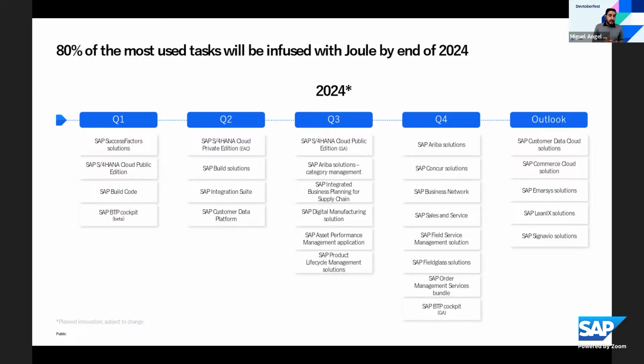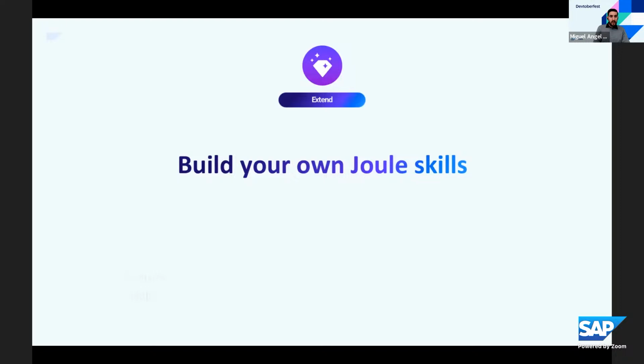So for instance, by the end of the year, you will have access to Joule in SAP applications such as Fieldglass, Concur, Ariba, or even the BTP copilot. But there's even more. There's more exciting news. What if we could do even more than the standard content? And this is where Joule Studio comes to life.